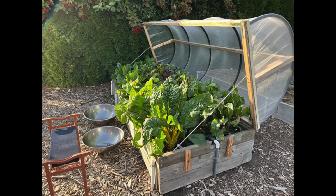The other thing you need to know is that the seeds for beets and Swiss chard are actually clusters of seeds. The great news is you don't have to separate them. But you want to be sure to space your beet plants about 4 inches apart and your chard plants about 6 to 8 inches apart. So once the seeds have germinated and the seedlings are about 3 inches tall, that's when you would want to thin them to those spacings. That way they have enough room to grow.